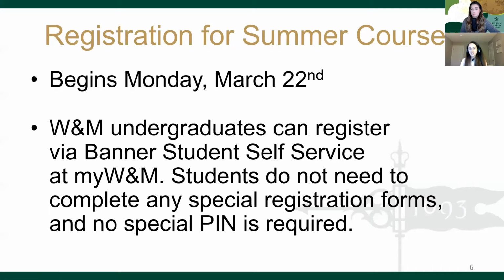Some of the nuts and bolts. So registration for summer courses starts on Monday. The other thing that's important for folks to know, especially for families of our first year students, is that typically for the fall and spring semester, you probably heard your students talk about needing a PIN to register. And for the summer session courses, students do not need a PIN to register for these classes. But registration does begin March 22nd.